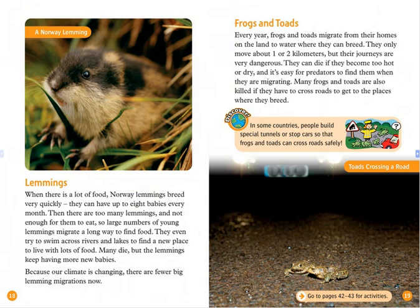Lemmings. When there is a lot of food, Norway lemmings breed very quickly. They can have up to 8 babies every month. Then there are too many lemmings and not enough for them to eat. So large numbers of young lemmings migrate a long way to find food.